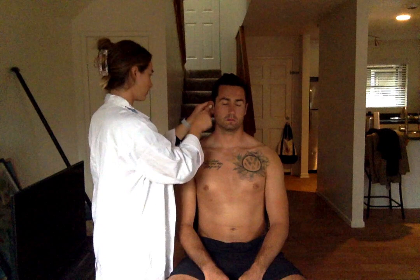And then, so after that eye exam, I'm going to go ahead and check your ears. So I'm going to inspect and palpate both ears. The ear and then behind it. I don't see any redness, swelling, lumps. Skin is intact. And then same with this ear. And then I am going to go ahead and check your hearing.